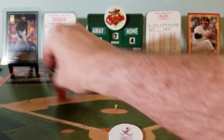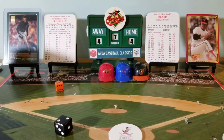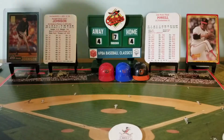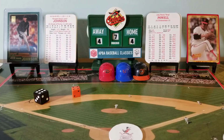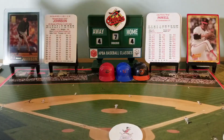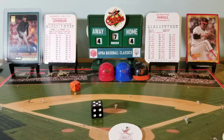Here is Paul Blair. 8 against an A is going to be a pop-up on the infield near the mound. Matt Williams is calling for it and makes the catch. 2 down. Here's Boog Powell. Got home run power, hit 37 in '69. 6-4, we got one of those 6s. 37 is a strike. 51 is a 9 against an A. Ground ball to shortstop. The Orioles are set down in the 7th. We go to the top of the 8th. 4-4 tie.